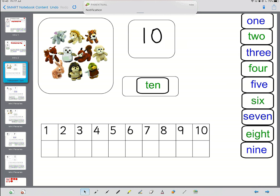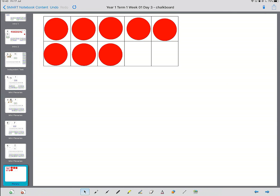Okay, so that's the end of the main part of the lesson. We've now got a challenge to finish with. So, how many counters are there displayed here? Can you write the word and number that goes with it? See if you can remember how to do it. And grown-ups, don't worry too much about the spelling.